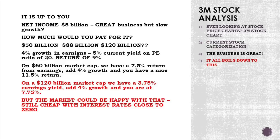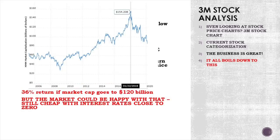If we go to 120 billion market cap, we have a 3.75 earnings yield, 4% growth, and you are at 7.75. However, this is still good, and the market might see it as amazing, given that the 10-year bond is now below 1%. So 7% is amazing, and that has been the case also when it pushed the market capitalization of the company to above 150 billion. And when the situation stabilizes in a few years, and if interest rates are still low, 150 billion would still be a bargain, and that's a double of your money, which you can take advantage of.